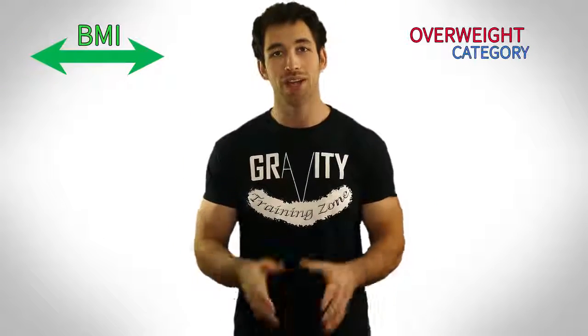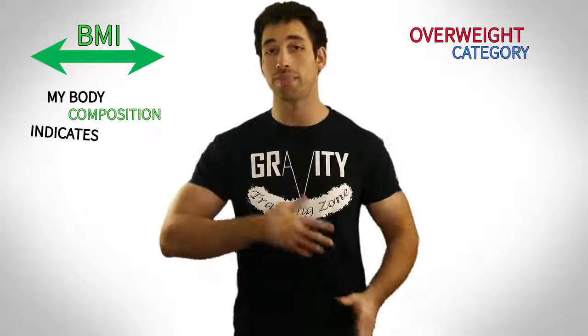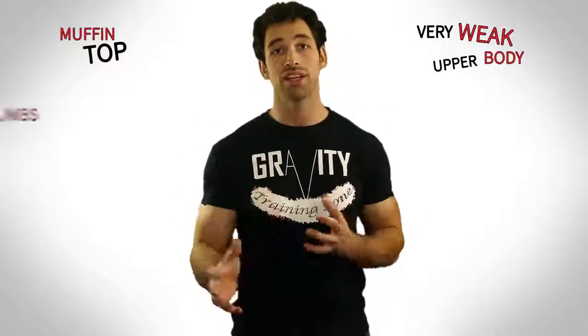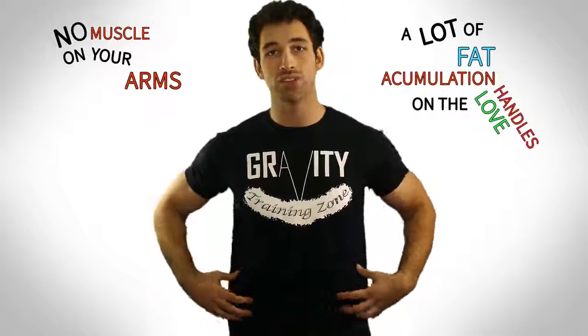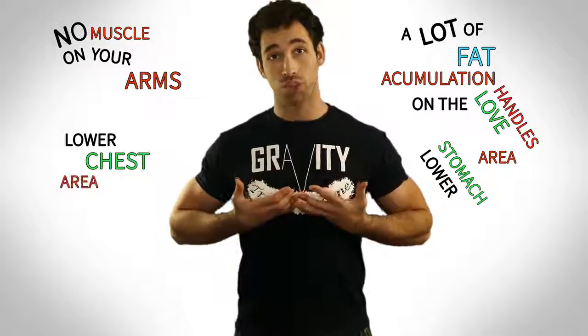For example, my BMI comes up in the overweight category because I carry a lot of muscle, but my body composition indicates that my body fat is in the athletic zone. So some easy identifying features of being skinny fat are a muffin top, a very weak upper body, limbs that are skinny but your stomach is still fat, you're thin in clothes but problem areas are apparent when the shirt comes off, no muscle on your arms, and you have a lot of fat accumulation on the love handles, the lower stomach area, and unfortunately the lower chest area as well.